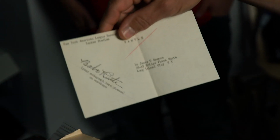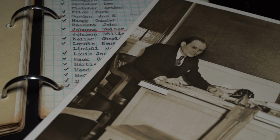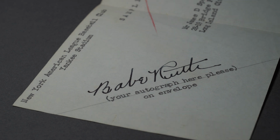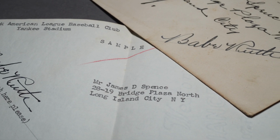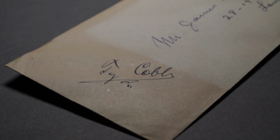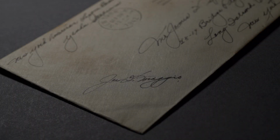You know, it has the address. He worked for Con Edison at the time. That's their address. I worked in an office setting. And wow, I can't believe that. Two Babe Ruth autographs in this collection. By the way, there's also a Ty Cobb, Ted Williams, Mel Ott, Joe DiMaggio.